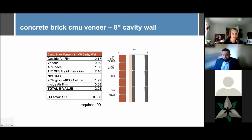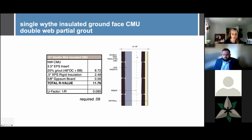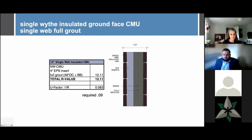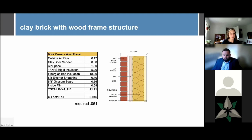So I got brick with block. I've got block veneer with block. I have a full-size ground face with block backup. This is an insulated block, 12-inch. And what's interesting here is that this insulated block uses EPS instead of XPS insulation. Somebody mentioned earlier how CO2 intensive insulation is, and XPS is very, very CO2 intensive. And this here is another insulated block, and a fully grouted insulated block for high seismic. Here we have brick veneer on an ICF, and then here we have brick veneer on a stud backup.